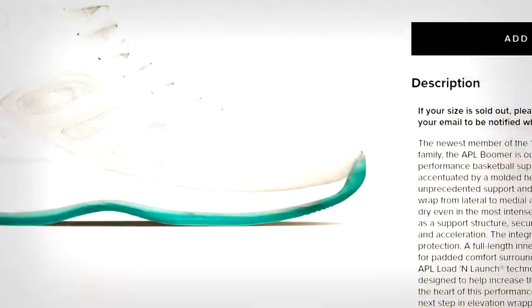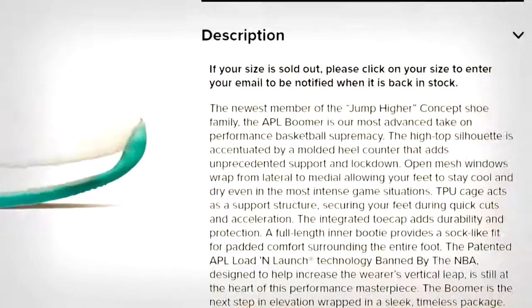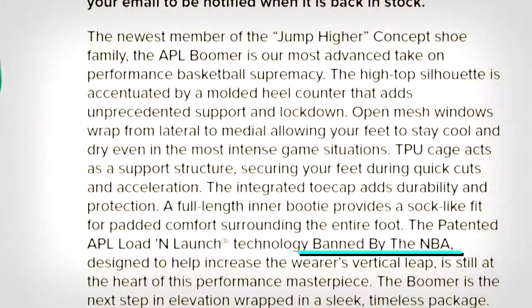In fact, that's a huge part of their marketing plan even now. On their website, they use the whole "banned by the NBA" label as a way to market their products. It's pretty hilarious, actually.